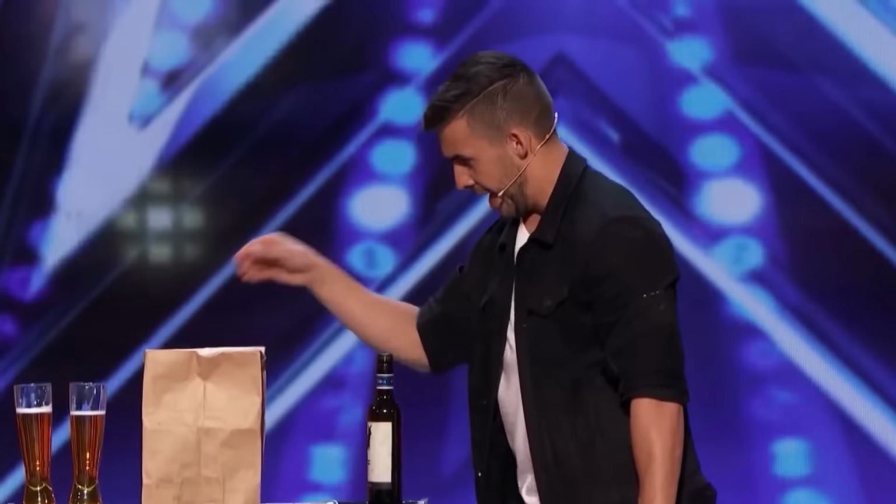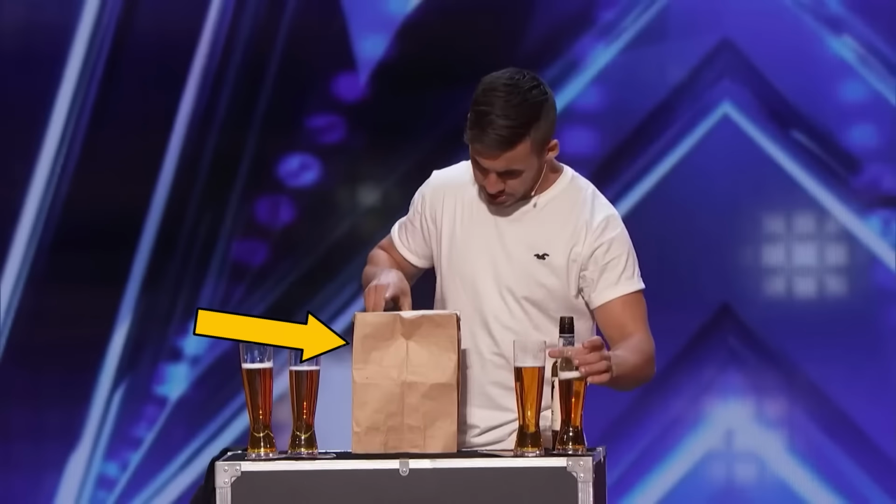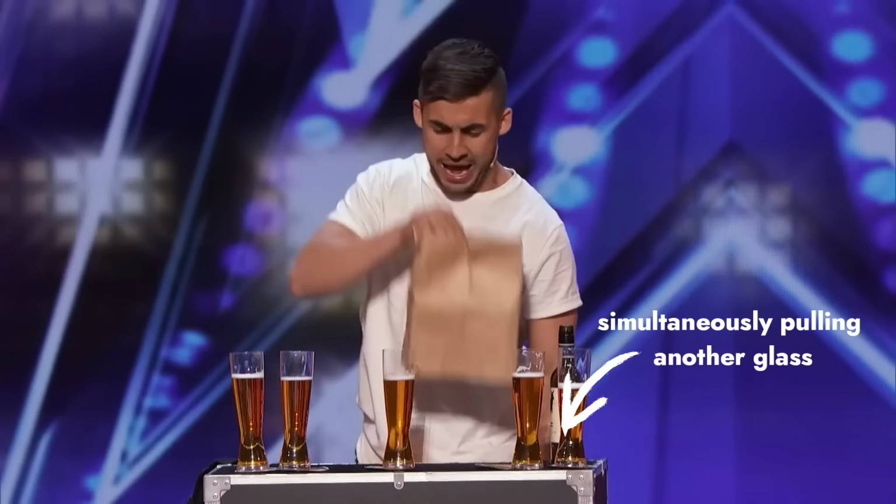Afterwards, the magician reveals one glass after another on the table. In slow motion, you can see the magician lifting the glass from under the table and making it appear as if the glass is being pulled out of the bag.